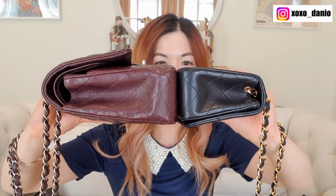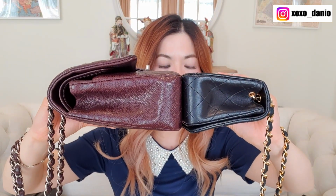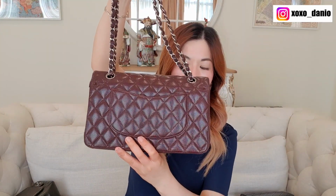If I put them one in front of each other, that's what it would look like. In terms of depth, they are very, very similar. And in terms of length difference, that's what they look like. I didn't say that my classic flap over here is in caviar leather and also silver hardware. And the classic flap has all the features of the classic flap and the Mona Lisa pocket at the back.